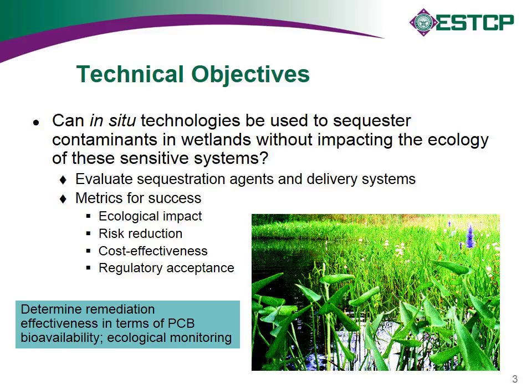So this is an activated carbon study, but rather than working in subaqueous sediment, as so much of the work's been done, we worked in a marsh wetland system and asked some very simple questions relative to the use of in situ technologies and activated carbon and the sequestration or reduction in bioavailability of contaminants within the wetland. We had a number of different metrics for success following carbon application into the system. They included ecological and risk reduction methods, cost effectiveness, and also ultimately community and regulatory acceptance.